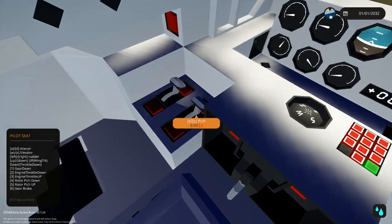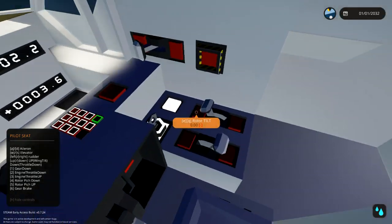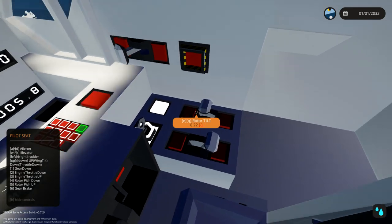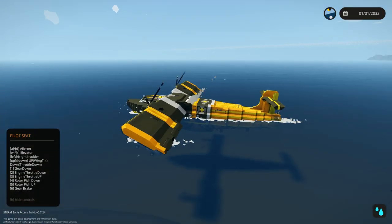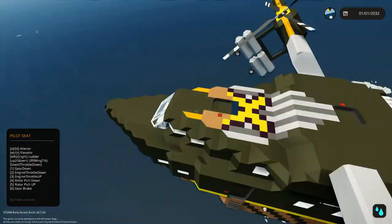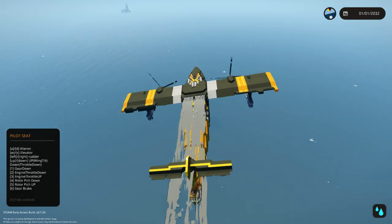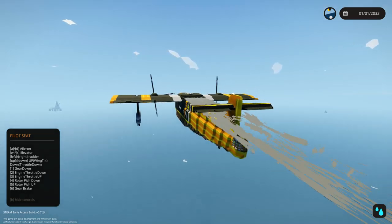Here we go, you ready? Pitch, stay down. Throttle, go up. There we go. Pitch, go up. And rotor tilt, go kind of up, I guess. There we go. Oh, another tsunami on its way. That's fine. Here we go. Nice. It actually takes off really nicely if you know how to do it. That's cool. Alright, let's find an airfield.